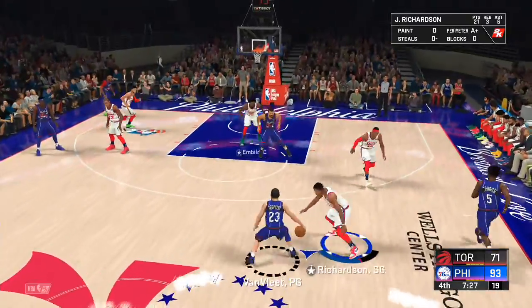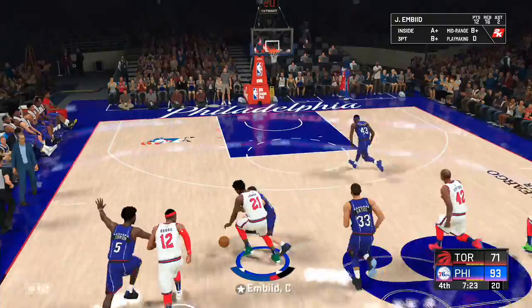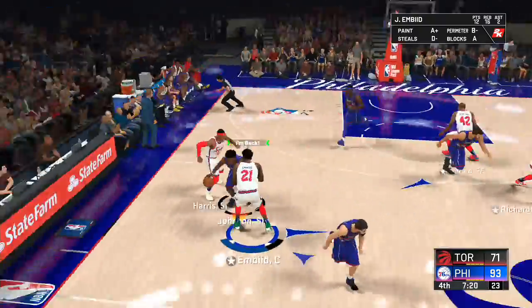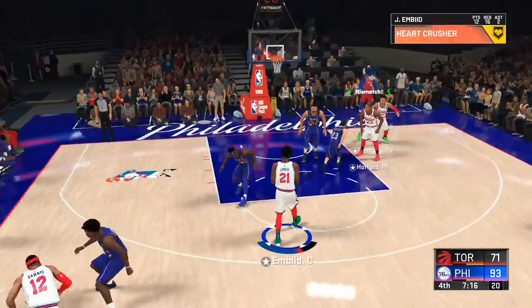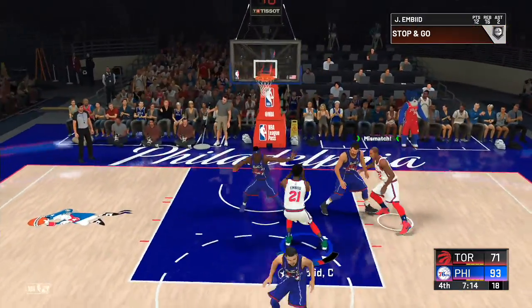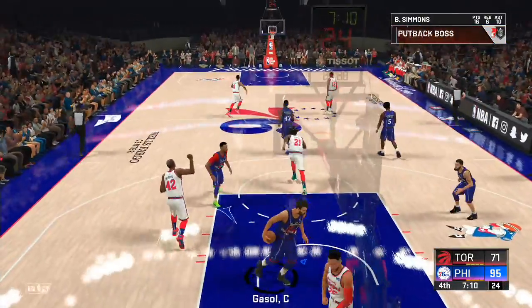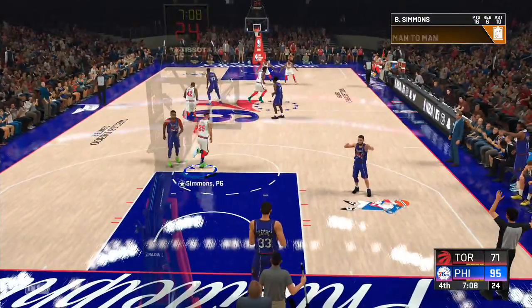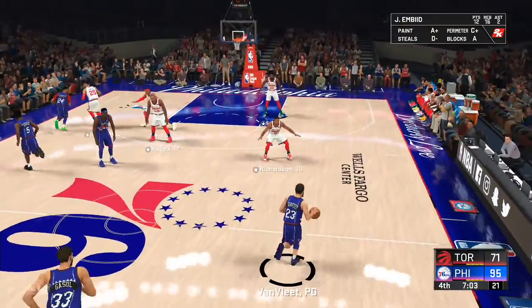They get a hand on it, and stolen by Richardson. It's stolen by Johnson. Embiid with the steal. Shoots a fader. They grab their own miss, and Simmons is right there. Well, if it ain't broke, don't fix it. They keep getting it in the paint and continue to score consistently.